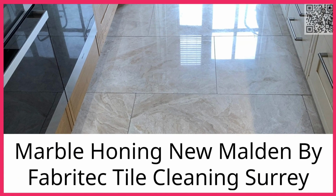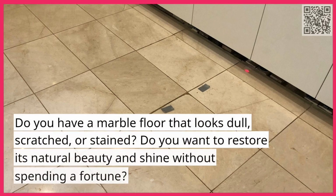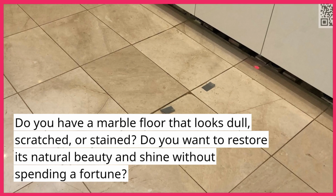Marble Honing New Malden by Fabritech Tile Cleaning Surrey. Do you have a marble floor that looks dull, scratched, or stained? Do you want to restore its natural beauty and shine without spending a fortune?